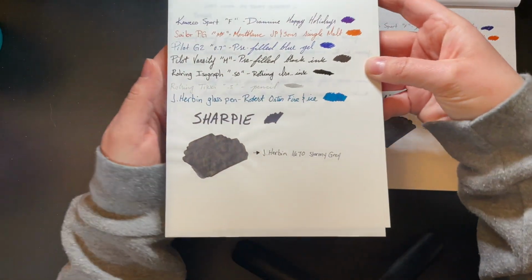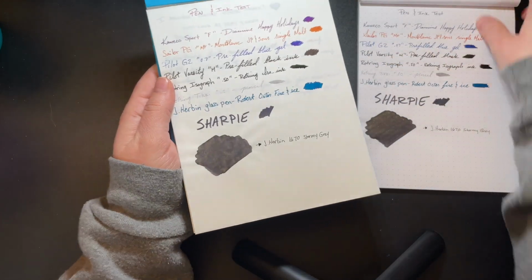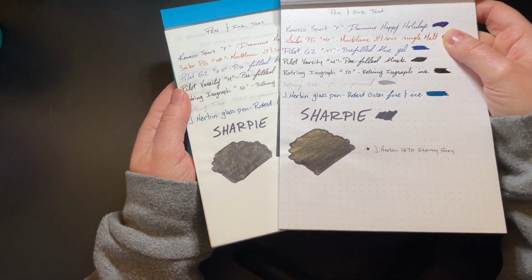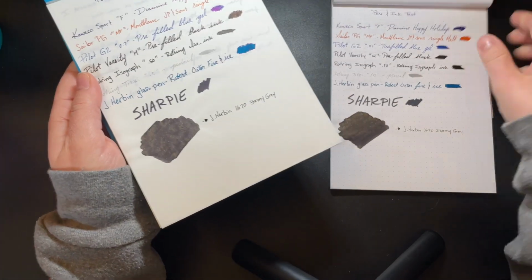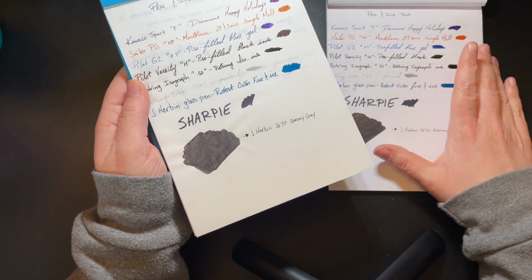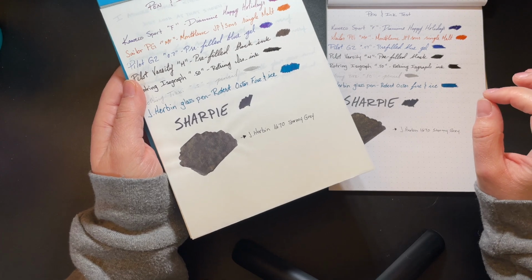In contrast to the Tomoe River paper, you get significantly more shading and sheening. The shimmer, as far as the J.Herbin Stormy Gray, is pretty equal to both. I would say it's a tie there. That shows through the exact same. The only difference is that it's slightly crisper around the edges on Tomoe River than it is on Rhodia. By no means am I saying that this feathers, because it doesn't. It just seems to stay ever so slightly crisper on the Tomoe River paper.